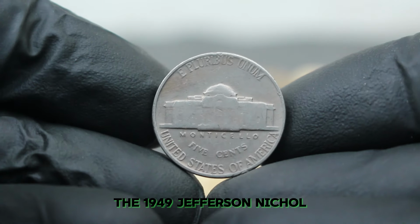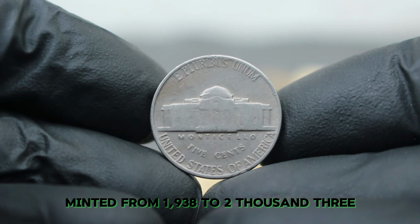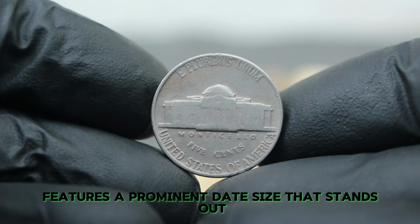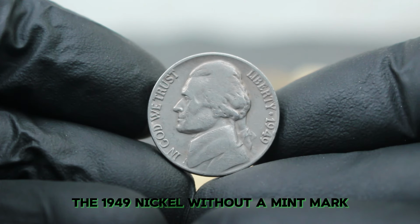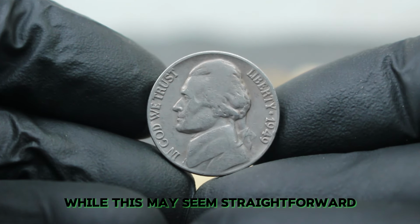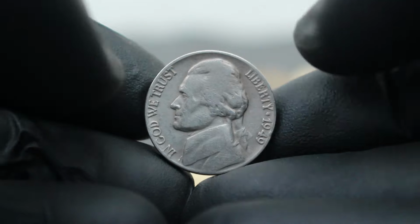The 1949 Jefferson nickel, known for its Monticello reverse, is part of the series minted from 1938 to 2003. The large date variety from this year features a prominent date size that stands out compared to its smaller date counterpart. The 1949 nickel without a mint mark was struck at the Philadelphia Mint. While this may seem straightforward, the coin's value can vary significantly based on its condition and rarity.